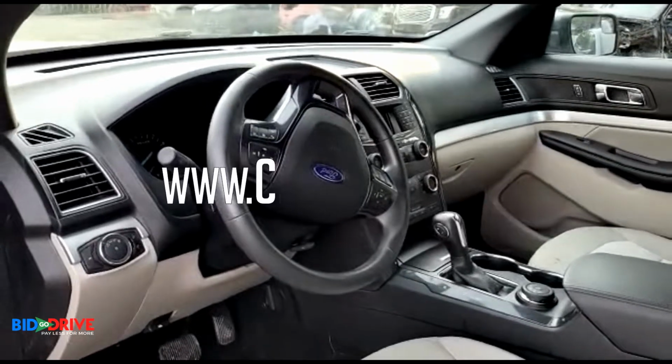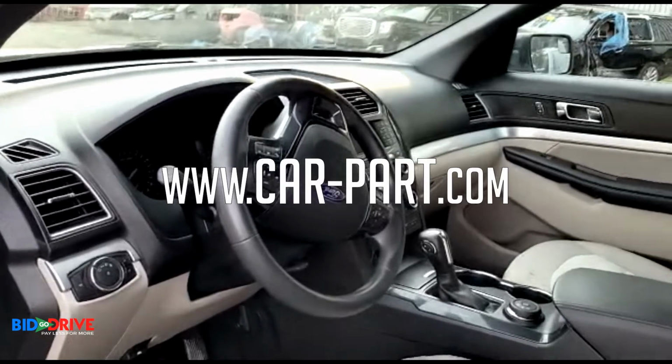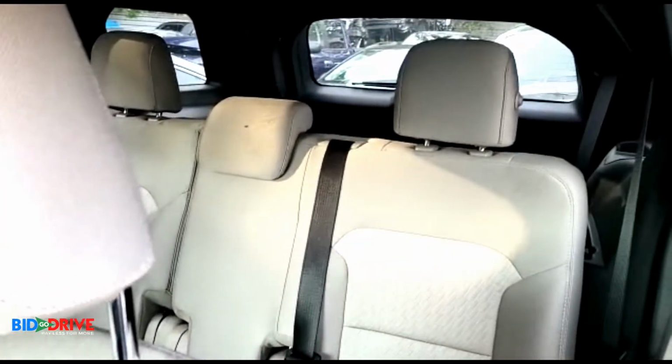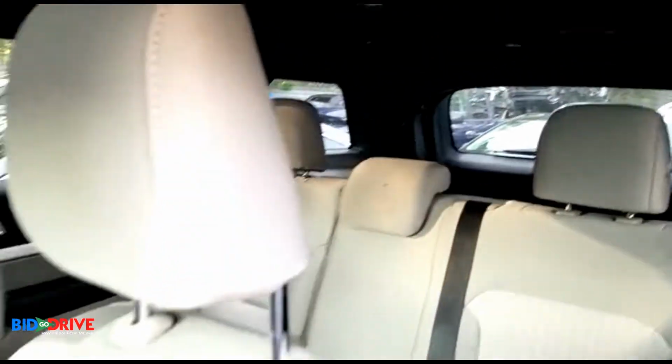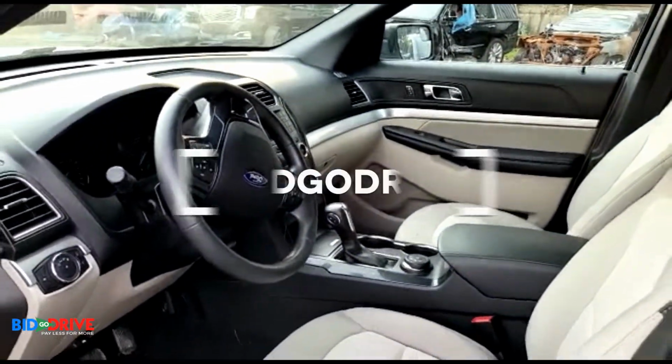You can find all these parts on www.car-part.com. They're pretty inexpensive. You know, rear end collisions are fairly easy to repair. Doesn't really affect the way the vehicle drives.